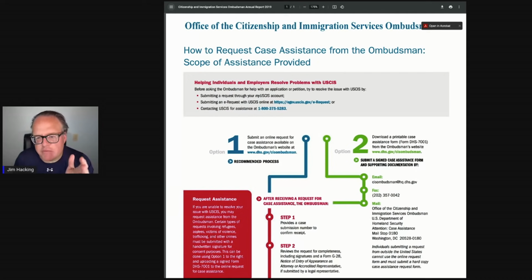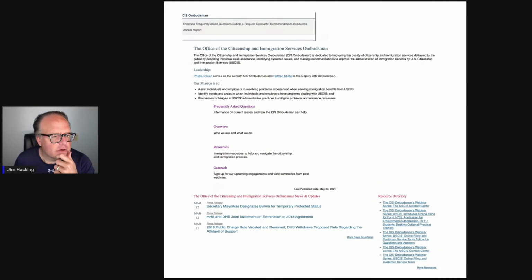So this is so exciting. The Ombudsman's going to help me. The Ombudsman knows how to reach the people at USCIS. All I have to do is fill out this form. And once I fill out that form, they're going to get to work on my case, getting things sped up. All right, so what are we going to do? We're going to click on the link. It says, submit an online request for case assistance available on the Ombudsman's website. So let's click on there.